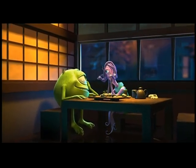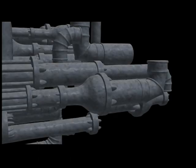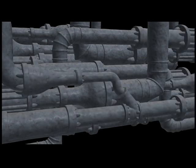So now I want to show you a very specific model we worked with on this movie. It's called Pipe-O-Matic. And Pipe-O-Matic is a tool consisting of a variety of components like straight pieces, connecting pieces, and curved pieces. And that tool was built by a modeling TD to allow us to put all these pieces together to form a set of pipes.